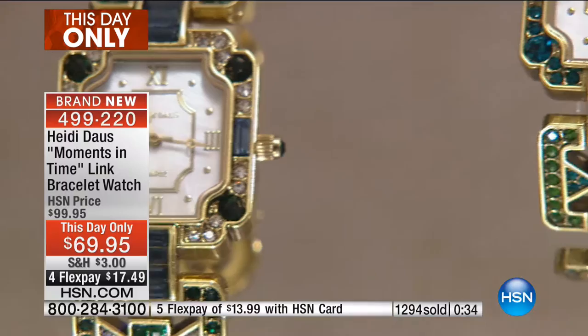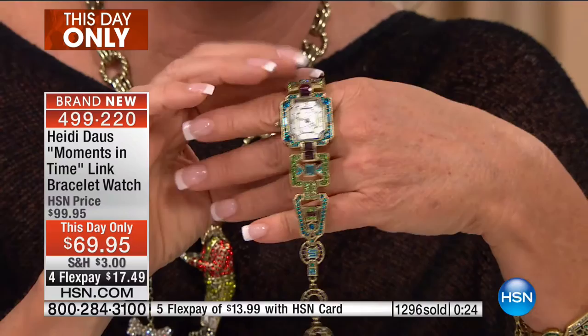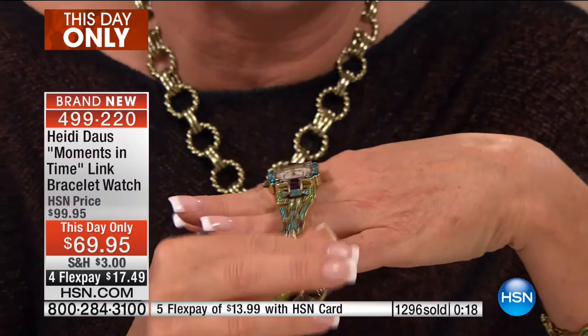You know, your peacock necklace, which color did you pick up, the emerald choice from this watch? Because boy, oh boy, this amethyst would go perfectly back with your In the Swim.